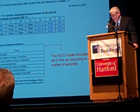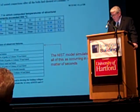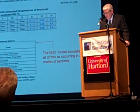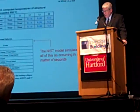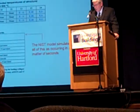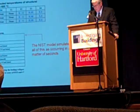At the same time, if the temperature is not high enough, there won't be enough expansion of the beams. What NIST settled on was the idea that just on the northeast corner of floor 12, the beam temperatures only reached 400 degrees Celsius.